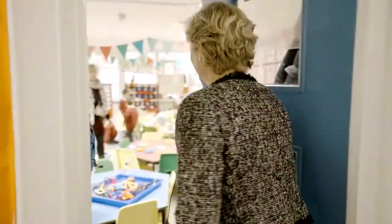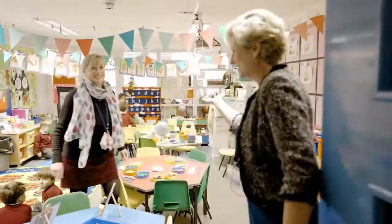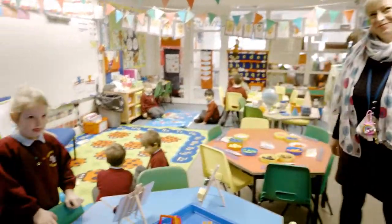Here is our other reception class. And this is Miss Walker, who's our reception teacher, and here's some of our lovely children.